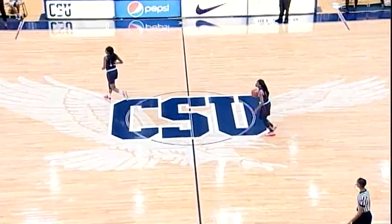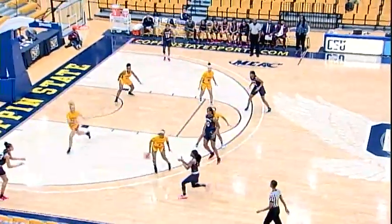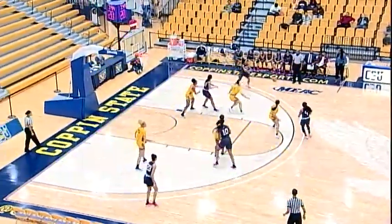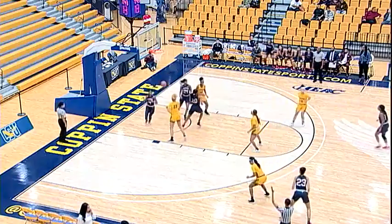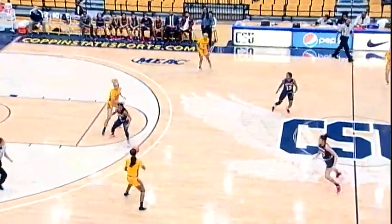Thorpe on the inbound now for Williams. Williams top side left. Out of the corner to Thornton. Back to Williams. Far side of the right. Now for Thorpe. 15 to shoot. Top side left now to Thornton. She wants a three. It's good. Thornton's second three. She's got 10 in the game. And a 27-26 Howard lead.